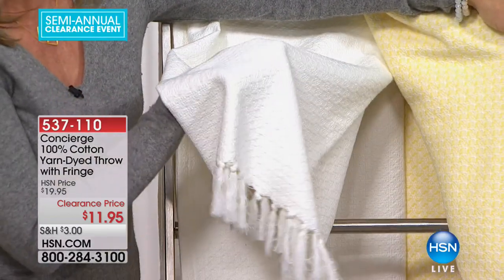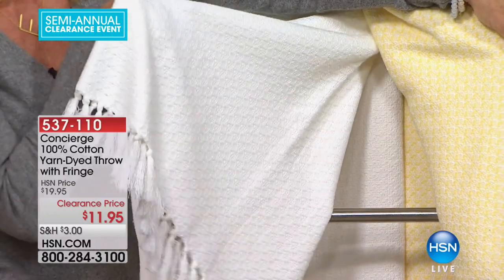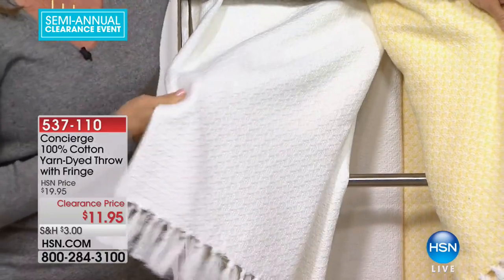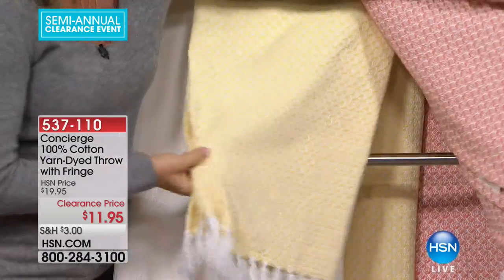So this is the white. Is that gorgeous? These are 100% cotton and that beautiful fringe. They're 50 by 60 inches and they're so soft. That's five-star hotel all white. Oh my gosh, look. I love these. We have the yellow and white.